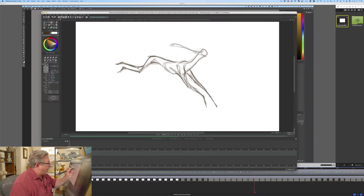So I'm just kind of drawing in the initial shape of what this creature might look like as it's running.